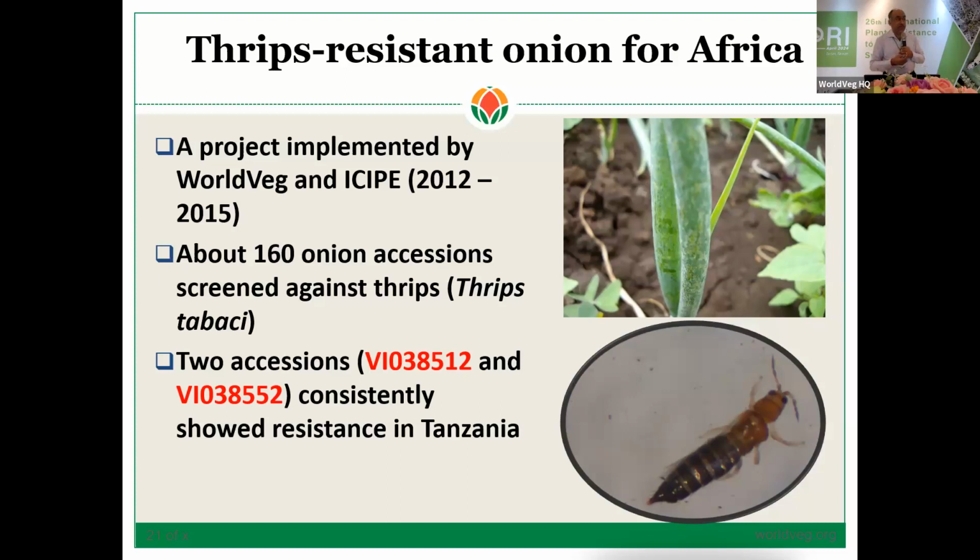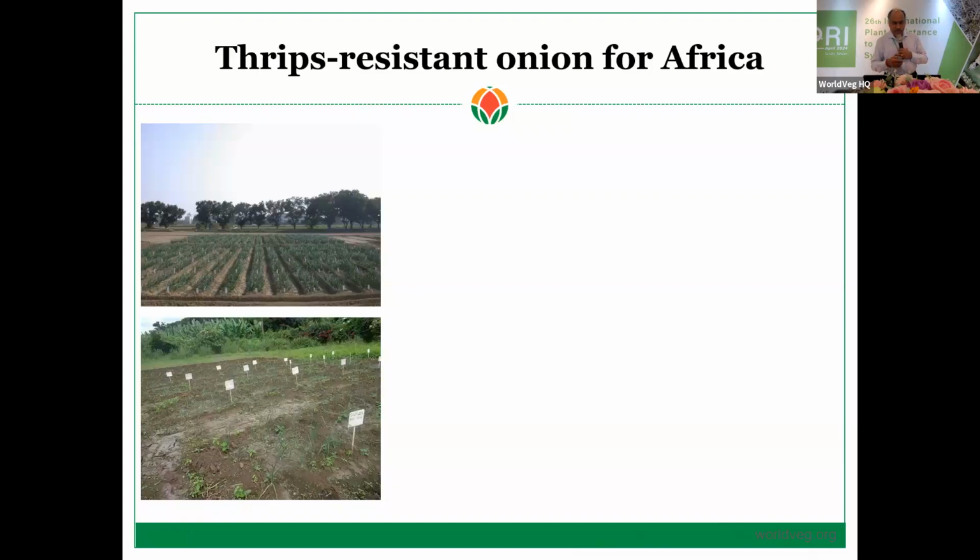So we worked with the ICIPE, International Center of Insect Physiology and Ecology, headquartered in Nairobi, Kenya. Over 3 years, we screened about 160 onion germplasm materials against Thrips tabaci. And then we found two varieties, or two accessions, that have excellent resistance besides a very good horticultural trait, which is a very nice bulb size. They were even producing higher yield, a bigger bulb, than the very popular variety commonly grown in East Africa, the Bombay Red onion variety. So we introduced these two lines in Africa.